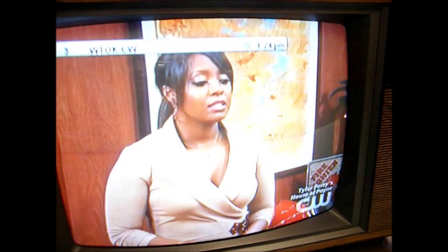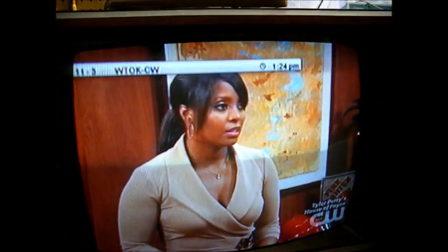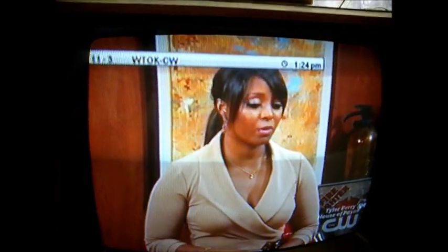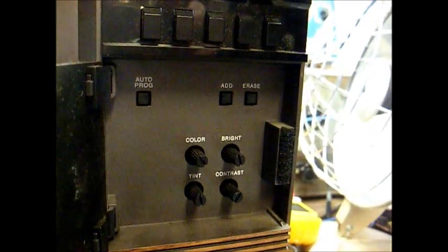And this box is hosed up. The buttons are not that great on it. And I must say that when I press the channel button, it may skip one or two channels on you. How about this? Here we have buttons for auto program, add and delete, color, bright, tint, and contrast.